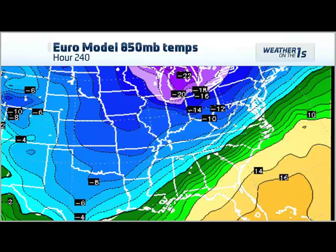So winter weather fans, hang in there. I think some opportunities could be coming here as we get right around the new year and some big pattern changes begin to unfold for us.